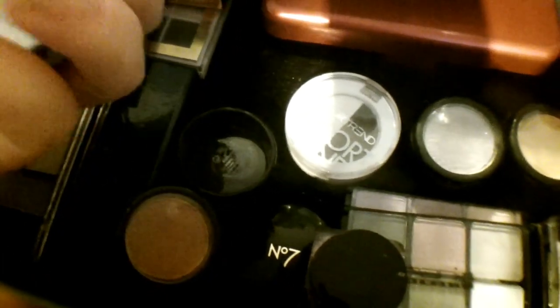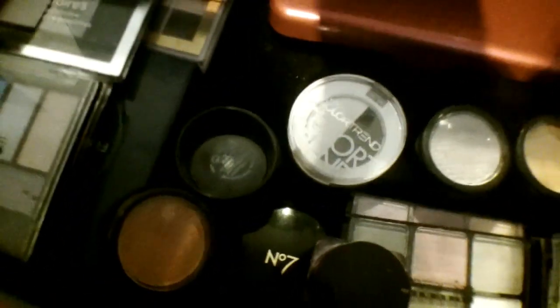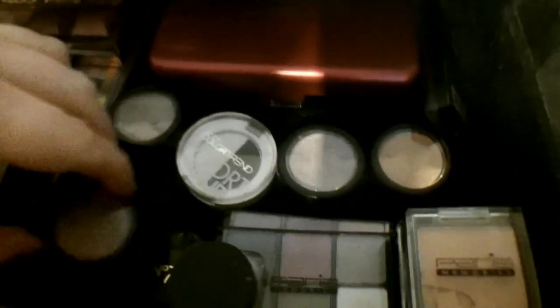And I have had this for a while, so I do want to get rid of this and give it some love before the end of the year. And it is quite nice, quite pigmented. Quite black. And the white is very pigmented as well. My older ones that I've got are really pigmented and really, really nice. I've just obviously had newer shadows since then, so obviously going to be using them. I will be doing a full face of makeup using my stash at some point.